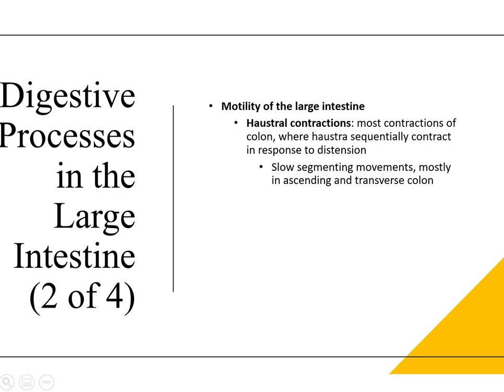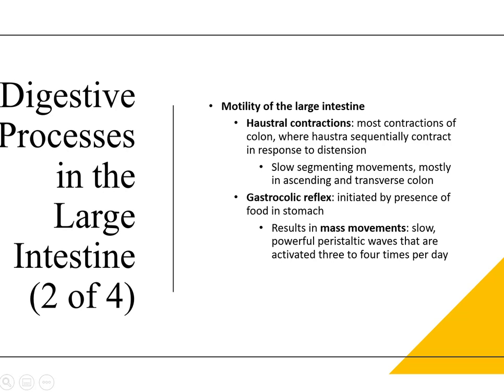The gastrocolic reflex is initiated by the presence of food in the stomach. This is actually a reflex where we want to go to the bathroom and do a number 2. So when you've just eaten a little bit, all of a sudden you feel like you want to go to the bathroom, okay? Because you're now experiencing the gastrocolic, not gastroileal, but gastrocolic reflex.